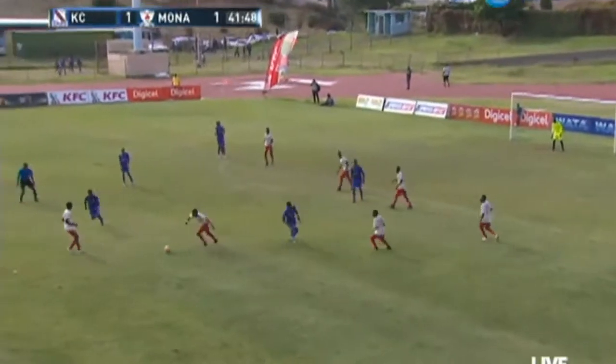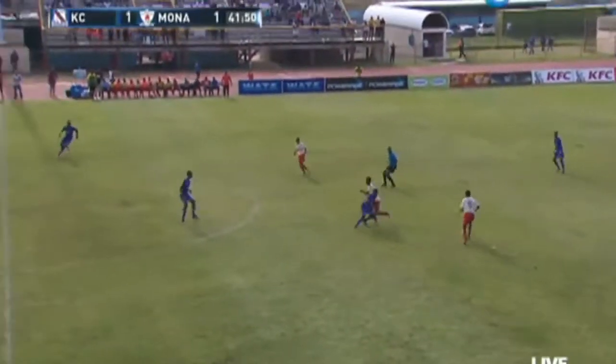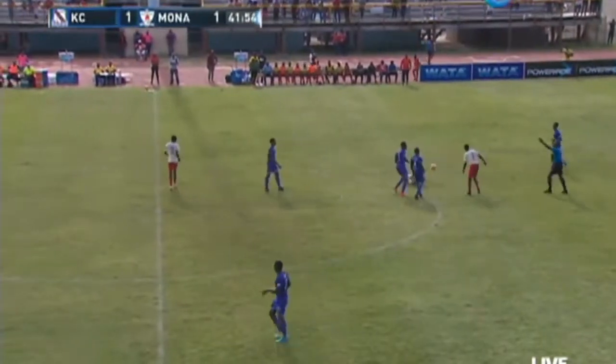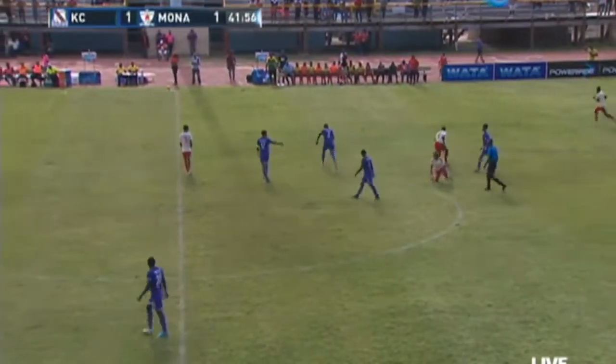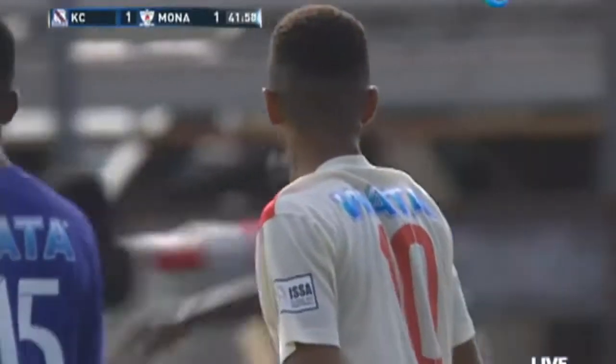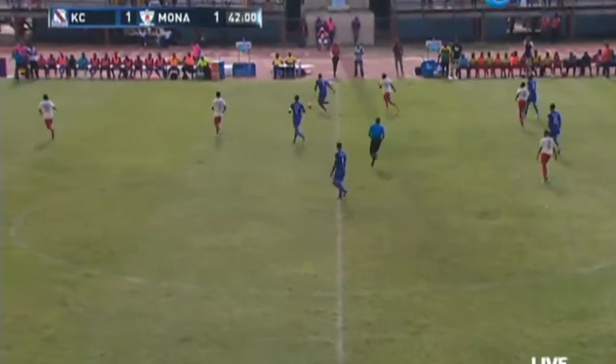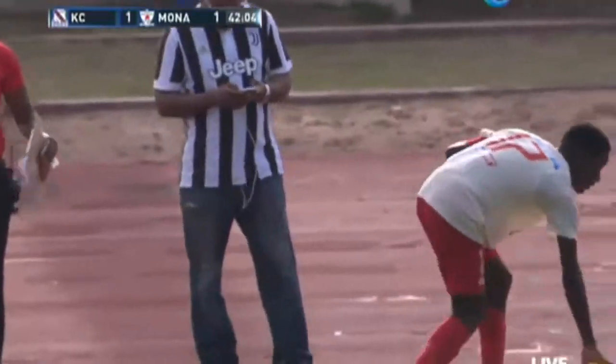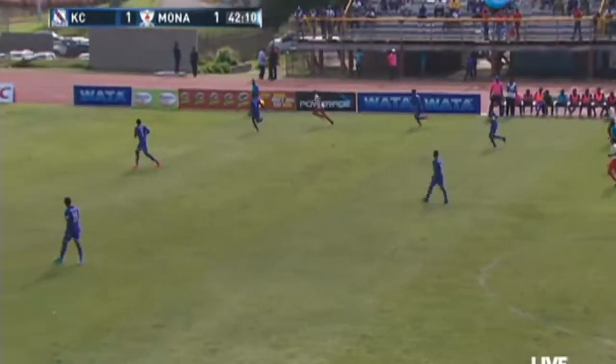QZ gives up possession. What can Mona do with this attack? Oh, that's a late challenge there by Daniel Williams, using his size and power to good effect. But he's a hard worker along that left flank. Casey's number 2. Just too much physical for him.